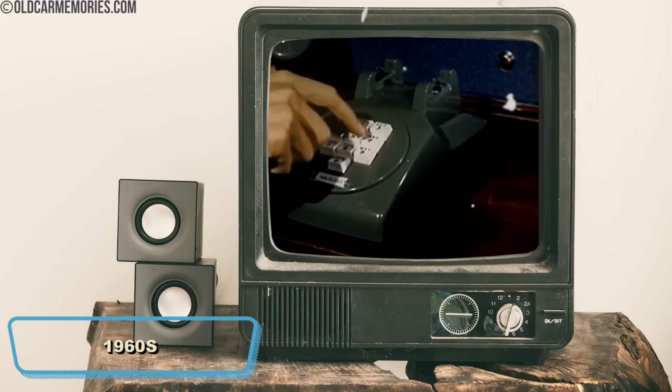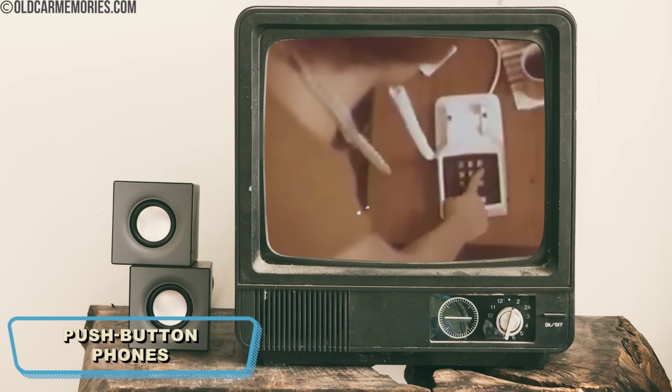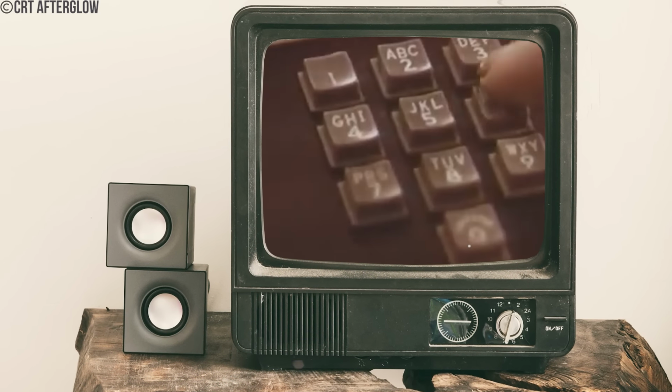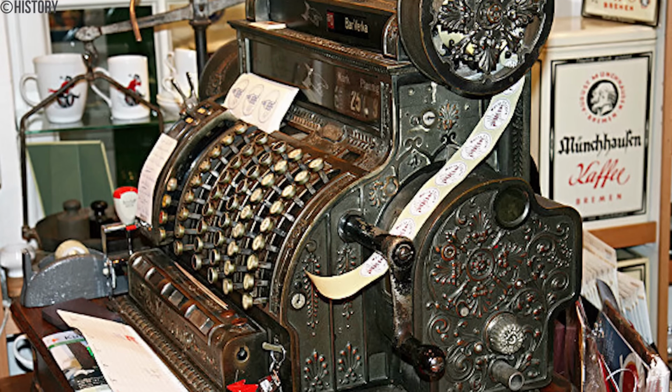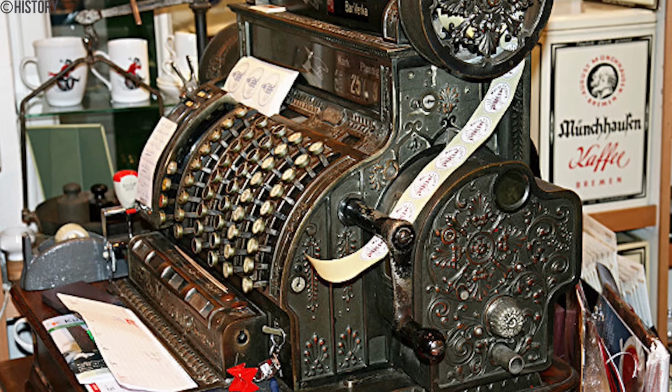However, by the 1960s, push-button phones entered the scene, offering quicker dialing, and the era of rotary telephones began to fade. People of the 50s surely recall that satisfying cha-ching after a purchase. Next, we'll discuss mechanical cash registers.